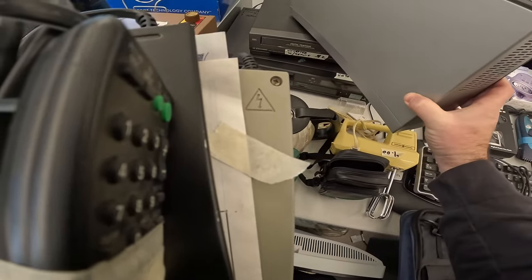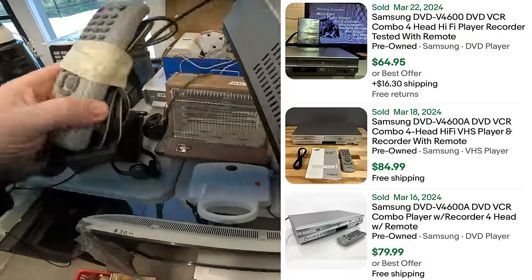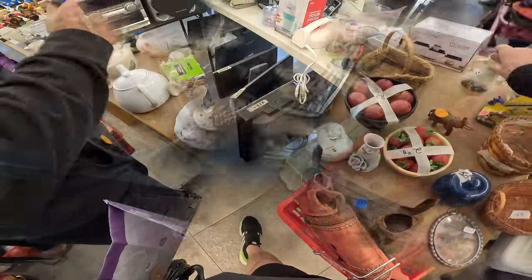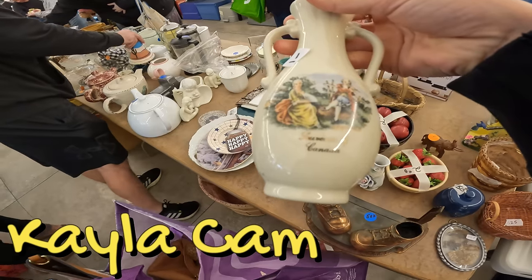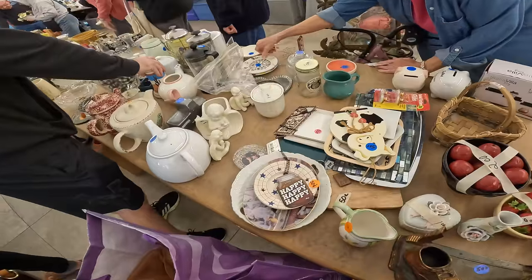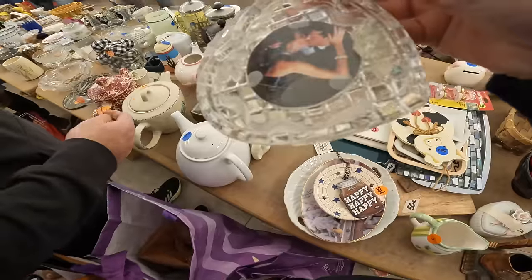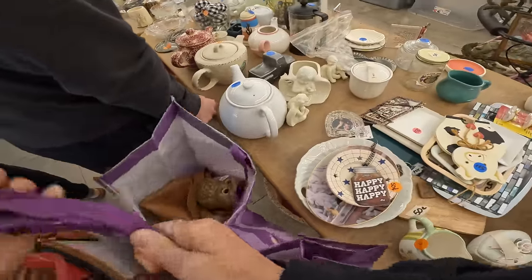Does not have an HDMI. Oh, and we got the remote. Oh yeah, definitely worth $10 with the remote. Hands down. Just a truck? I thought it was metal. Souvenir of Canada. Is that Patrick Swayze? Who's that? I don't know, but I have a sticker on myself called $3.